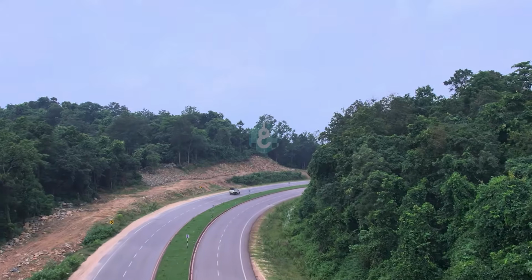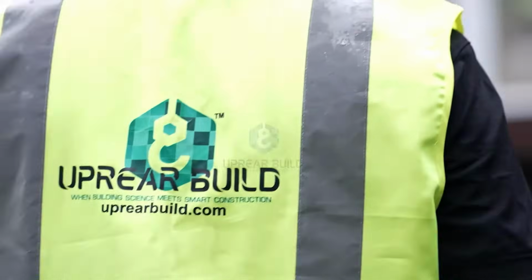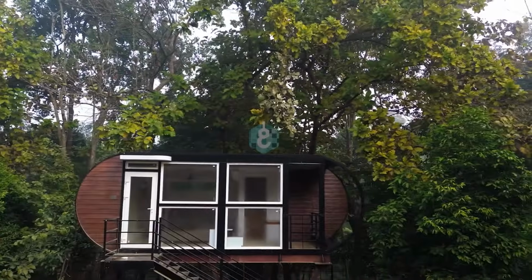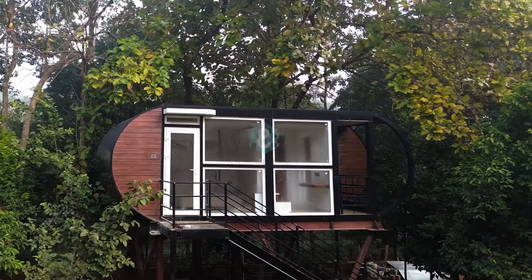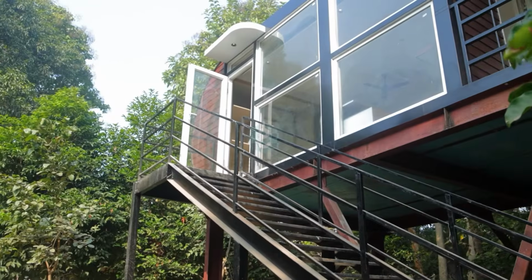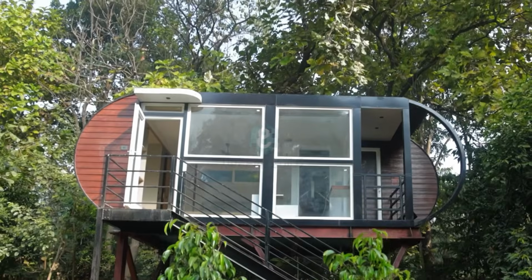Far away from cities, deep inside forests and untouched landscapes, UprearBUILD is delivering the future of construction. Introducing the sleek series capsule pod, defined by bold geometry, fluid 180-degree curves, and a perfectly sculpted capsule form. Designed not just to look stunning, but to maximize space, comfort, and guaranteed second looks.